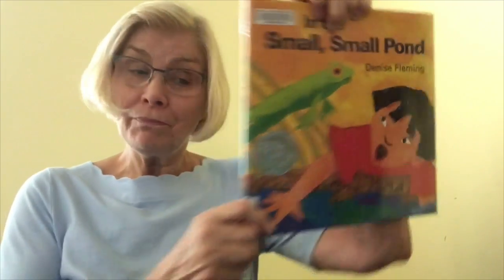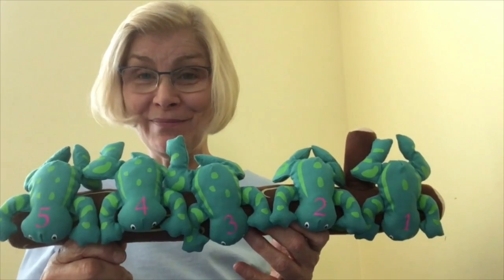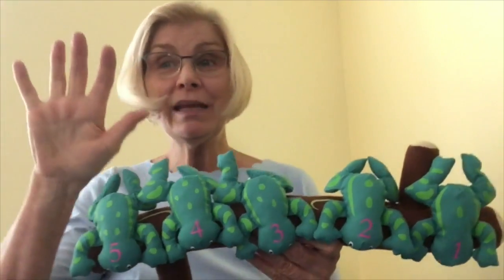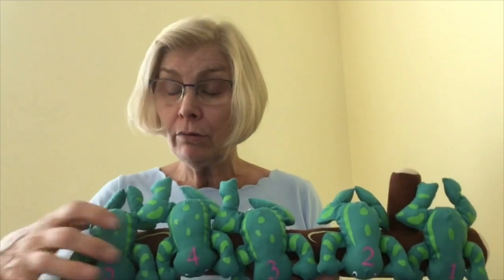But before we go, let's have another rhyme. And the rhyme is Five Little Green Speckled Frogs. You can help me do it by putting up five fingers. Five little green speckled frogs sitting on a speckled log, eating lots of delicious bugs. Yum, yum, yum. One frog jumped in a pool where it was nice and cool. Let's take them down.